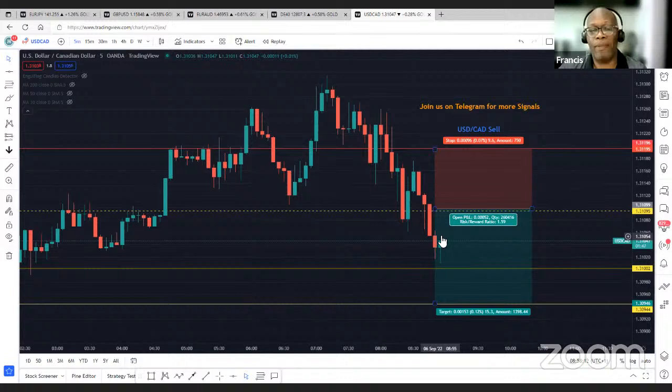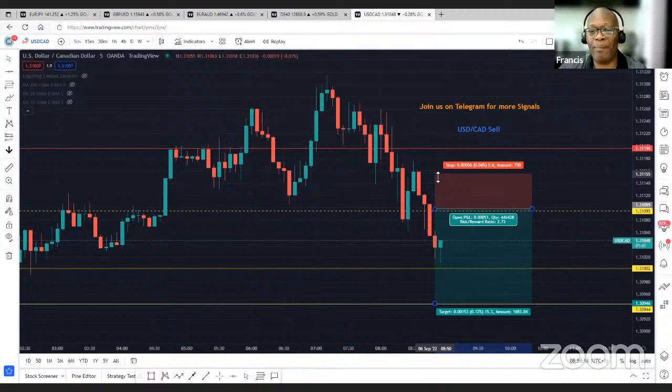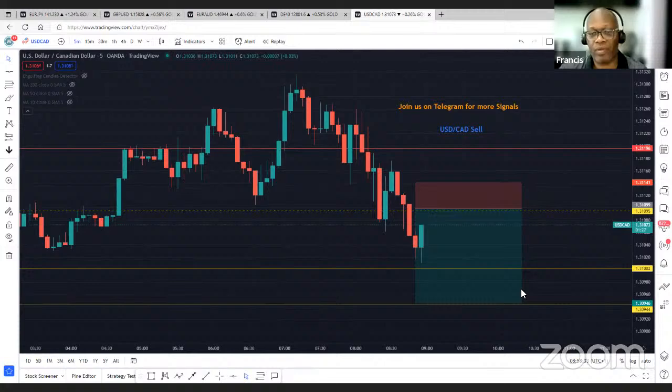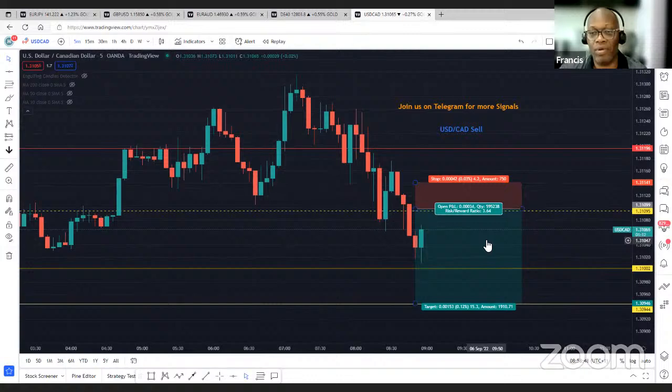Now, guys, with this now, I'm moving my stop loss, not to break even, but I'm moving it lower, so that we are reducing our risk at this stage. So move your stop loss lower. The risk to reward is now over 3.5. You can see that there, because it has pushed lower, it has gone in our direction. So we are reducing our risk now to 3.5R.